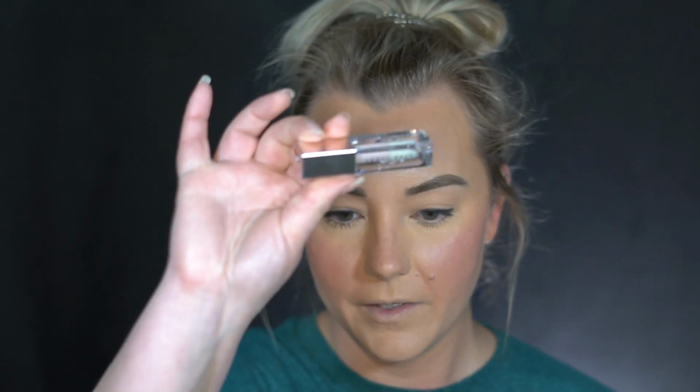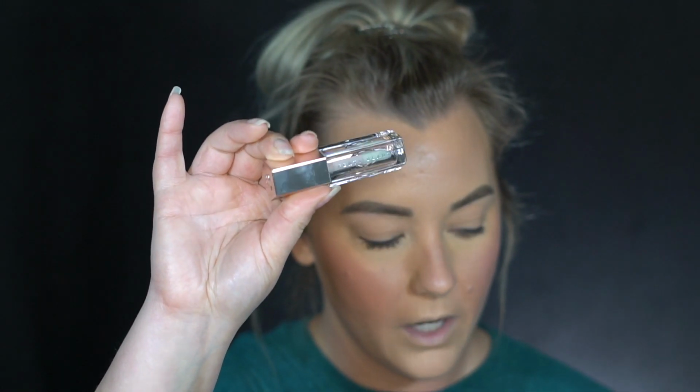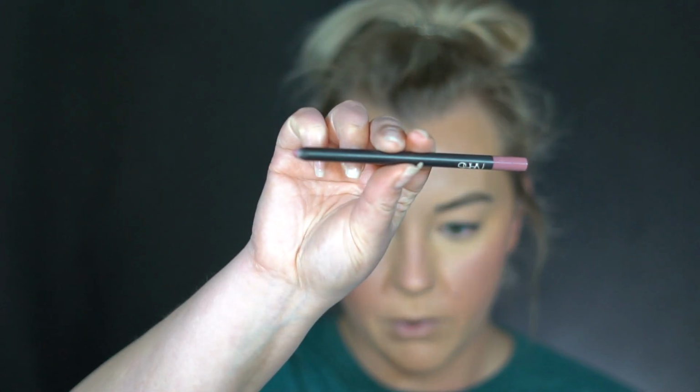What I'm going to do, I got a Gloss Bomb in Glass Slippers, so I wanted to give this a try, but I want to put a pencil on my lip. I'm gonna take a little bit of MAC Subculture and I'm going to line my lips with this. I'm gonna go in with NARS, and this is a velvet lip liner in El Agua. Really, really pretty color too.